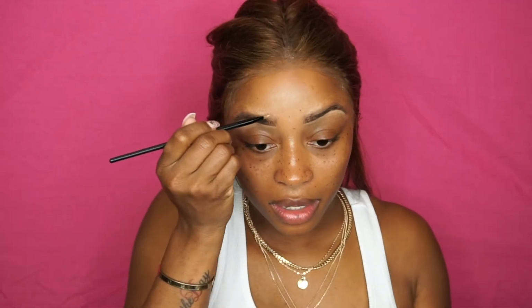Nice and easy. And then I go in with, where is it? Oh, this is the Too Faced Born This Way concealer. It's just the mini travel size. This is in the color Butterscotch. It's really close to my skin tone. I really stick with this only to sculpt my eyebrows or maybe put some concealer around my eyes, so I didn't get the big one.